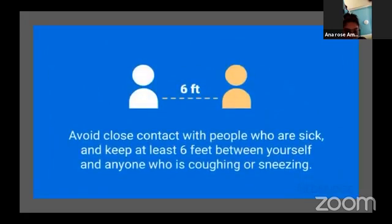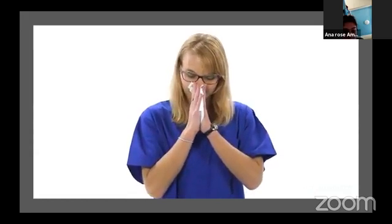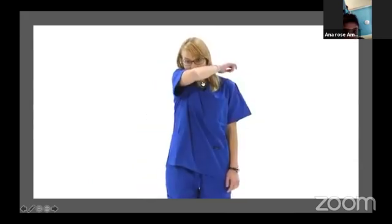It's also important to avoid close contact with people who are sick and keep at least 6 feet between yourself and anyone who is coughing or sneezing. Avoid touching your eyes, nose, and mouth. Cover your cough or sneeze with a tissue, then immediately throw the tissue in the trash. If you don't have a tissue, cough or sneeze into a bent elbow instead. Never cough or sneeze into your hands or into the air.